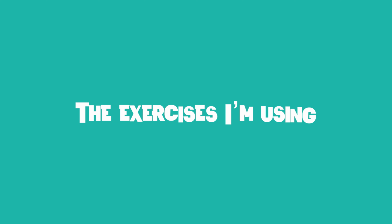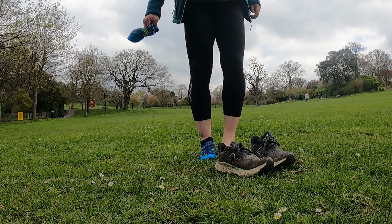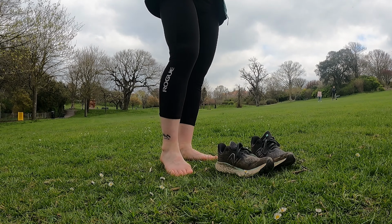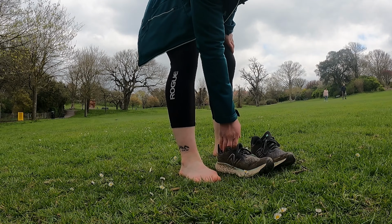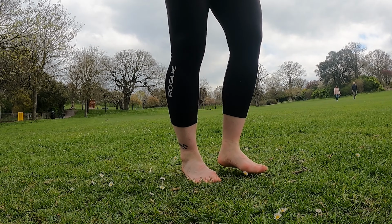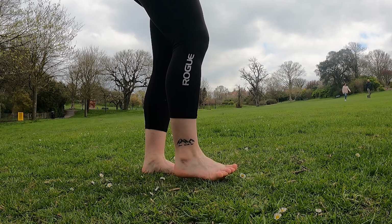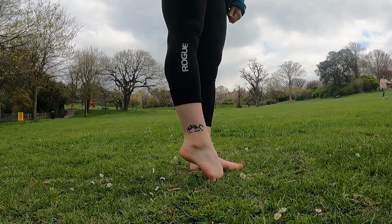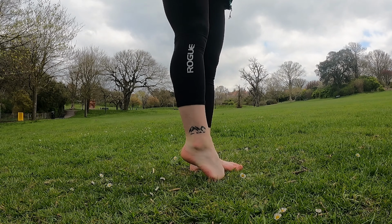Like I said, I've been using the exercises and the training program in Born to Run 2 in order to fully embrace these ideas from Born to Run 1, and I just want to go through one of my favorite exercises from Born to Run 2 that has really helped me to retrain my gait, and also show you some of the other exercises covered in the book.